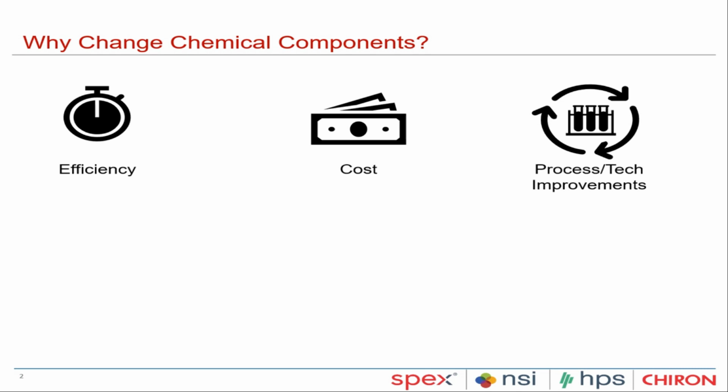Maybe there's been a dramatic cost increase. Acetonitrile a few years ago was very, very expensive due to a shortage of acetonitrile. Helium, the cost of helium has gone up as there's shortages of helium. So maybe there's a cost issue. Maybe you've had a process improvement or some sort of technical improvement. You bought a new instrument or a new extraction unit or a new digestion unit, and it's much more efficient, so maybe you can now change to a different type of chemical component.